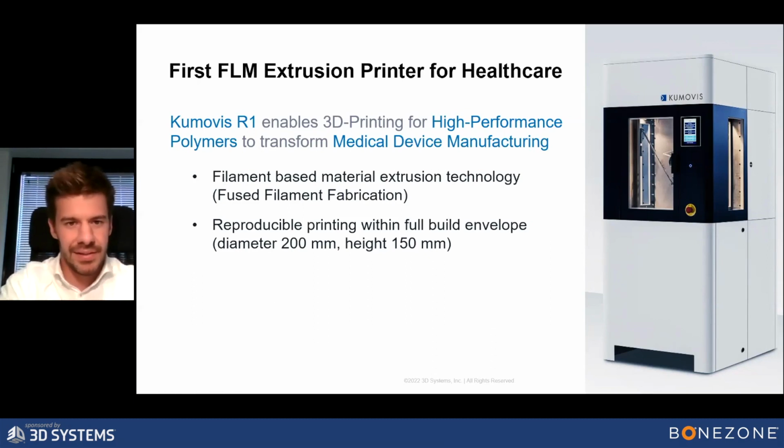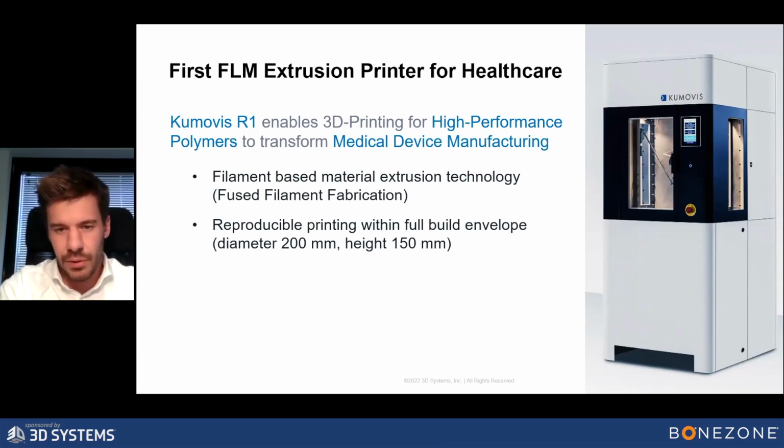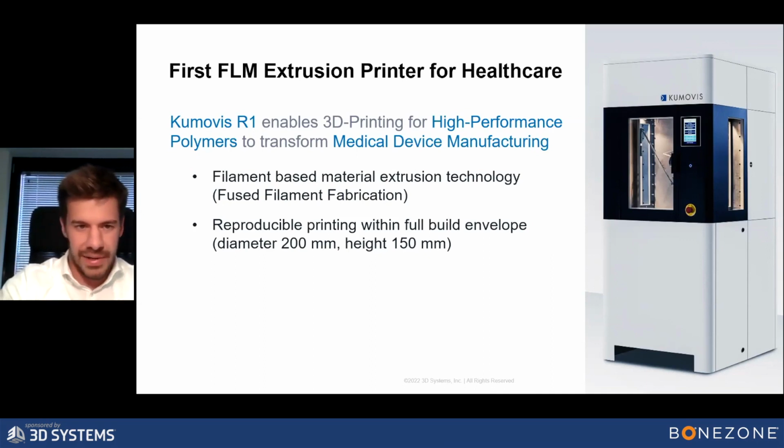The R1 is the first printer on the market dedicated to high-performance polymers, fully targeting medical device manufacturing. So you can see here on the right side the printer, the hardware itself. The base technology is material extrusion, meaning we're working with filaments as raw material, which has the advantage of easy material handling, as we don't have to deal with powder, and also has a high influence on the post-processing side.